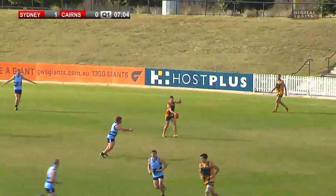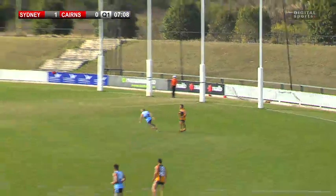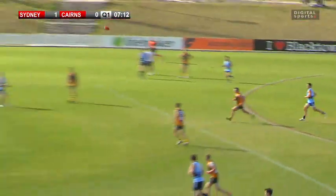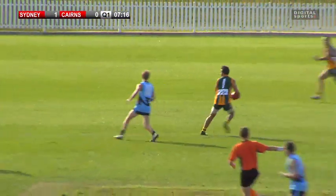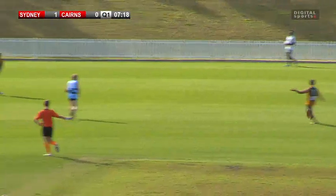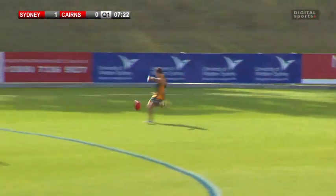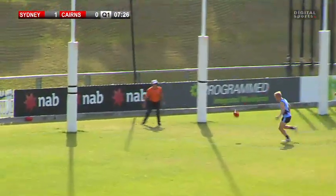Now out of defence. Ball with Elik. And just working it through. Ends up back in the arms of Elik. Now he goes fine, finds a target on the ground. It's Guy. Clint Guy. Just wants to go short. They've run well out of defence here. It's with Powell. Powell now inside 50. Their first real scoring option for the Cairns boys.